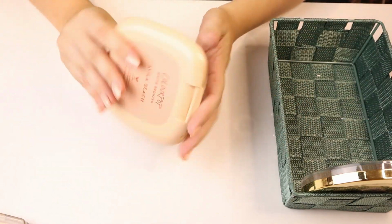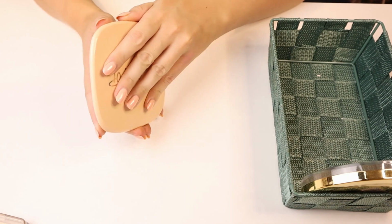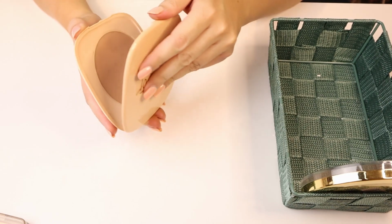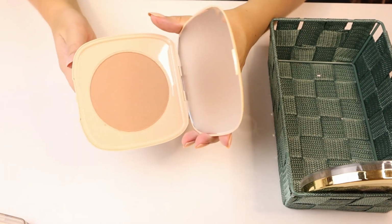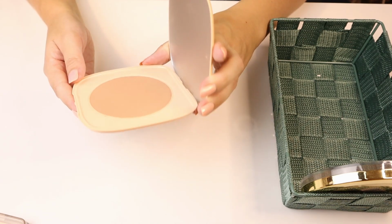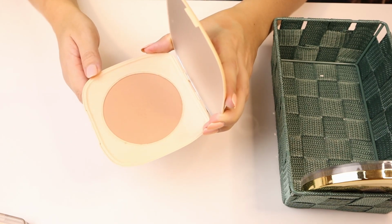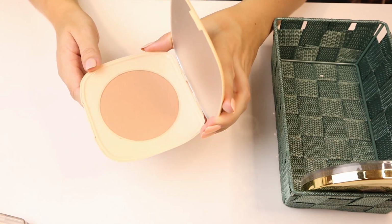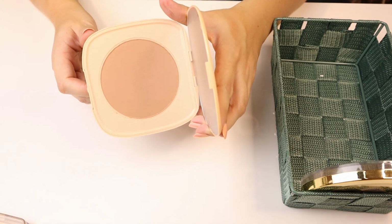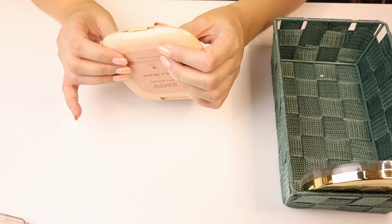We're almost done. This is the Colourpop Matte Bronzer in Avila Peach. The thing with this one is that it's pretty hard to open sometimes. Well, this time that went pretty smoothly. I actually quite like this bronzer. I think I'm gonna keep it around for just a little while longer because the shade of this is quite nice and I do like a matte bronzer from time to time.